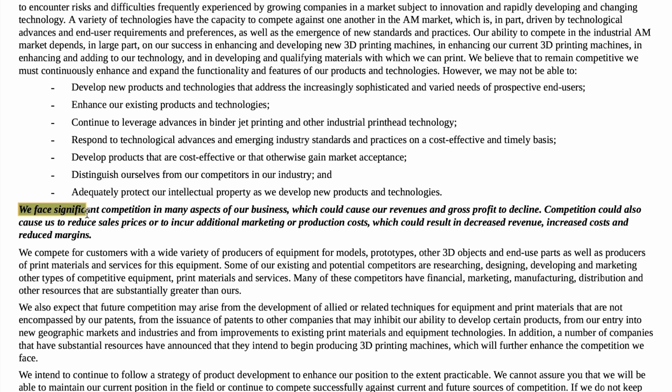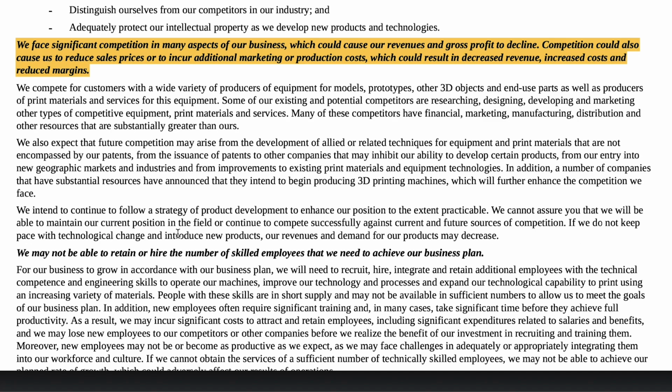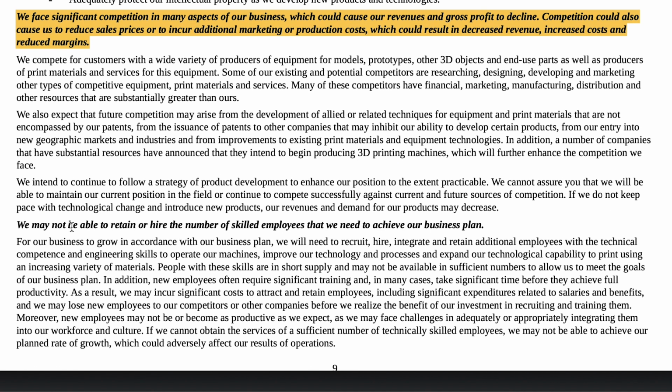They also face significant competition in many aspects of their business, which could cause revenues and gross profit to decline. Competition could also be a factor which causes them to reduce sales prices or to incur additional marketing or production costs, which could result in decreased revenue, increased costs, and reduced margins. Now, the list really goes on. For example, they're saying that they may not be able to retain or hire a number of skilled employees. However, these are really just general and administrative risks. So the ones I listed earlier are the biggest ones to worry about.